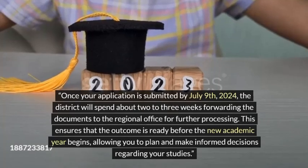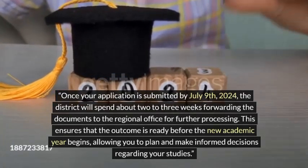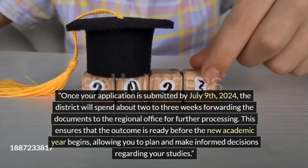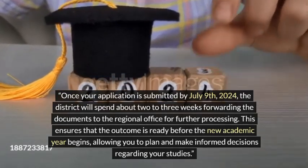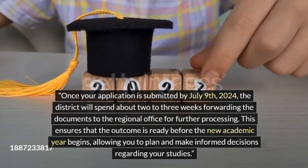Once your application is submitted by July 9, 2024, the district will spend about 2 to 3 weeks forwarding the documents to the regional office for further processing. This ensures that the outcome is ready before the new academic year begins, allowing you to plan and make informed decisions regarding your studies.